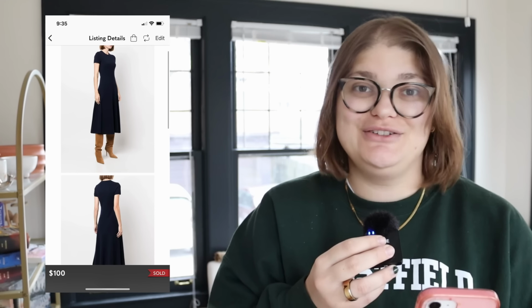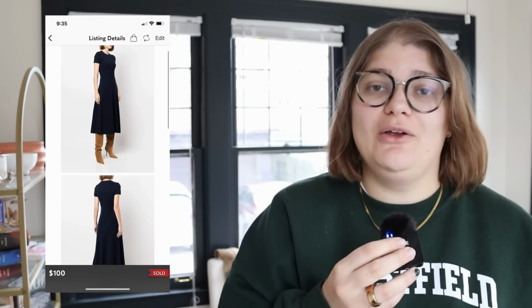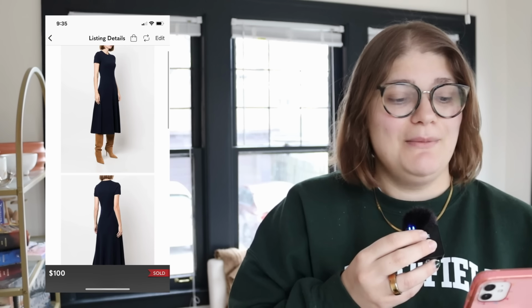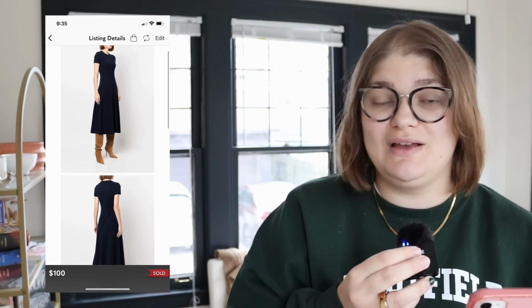And then the next piece that sold was this Polo Ralph Lauren cashmere dress. I just picked this up last episode, and it sold really quickly to somebody that watches my videos, but also has supported me by buying from my store multiple times. So thank you so much, Moolah Thrift. But this sold for $100, and we made $80 from this piece on Poshmark.